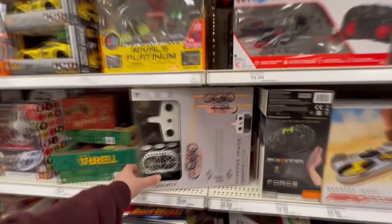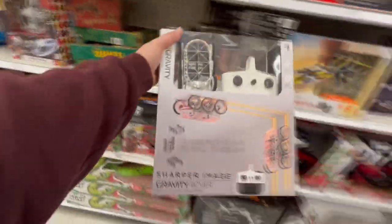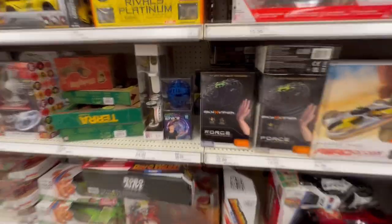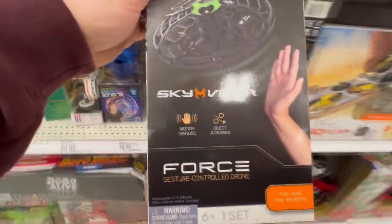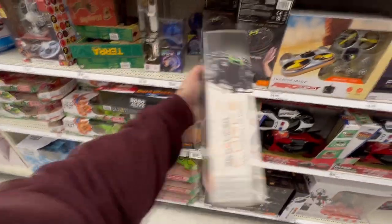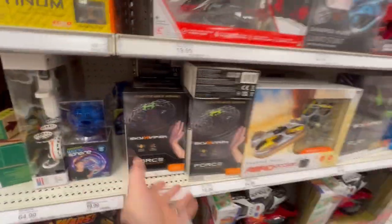Here's an anti-gravity Sharper Image Gravity Rover, and it drives on the walls. Remote controlled. Here's the Wonder Sphere and Sky Viper gesture control drones. You see these on TikTok all the time. They fly around and then you use your hand to kind of just push them around, and then they fly around the room as you're pushing them.